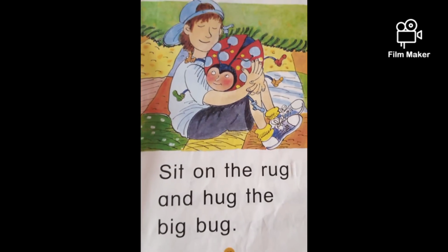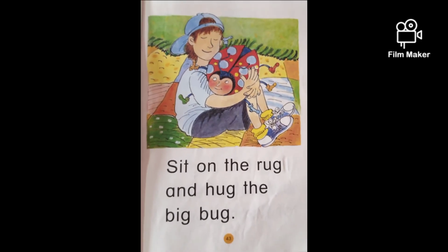Sit on the rug and hug the big bug. Sit on the rug and hug the big bug.